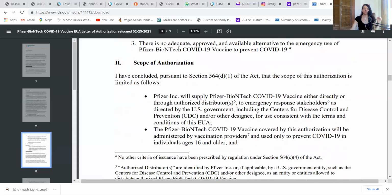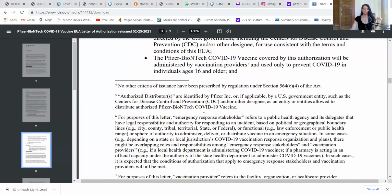Okay, so they concluded that stakeholders. Who are the stakeholders? Emergency use stakeholders refer to a public health agency and its delegates that have legal responsibility authority for responding to an incident.